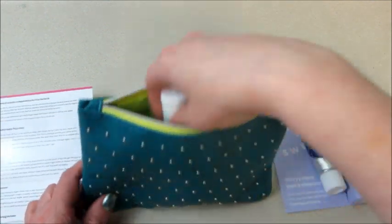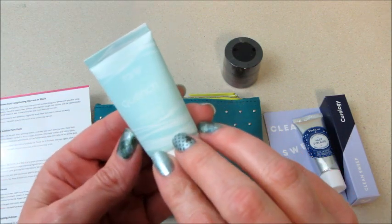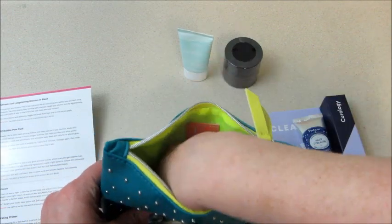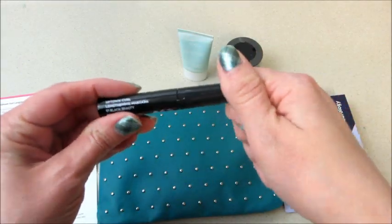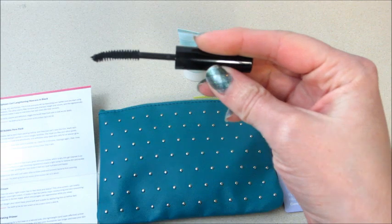I can already bet. So the next one is from Tarte. This is Quench. It's a hydrating primer. I have not tried this product, but I like Tarte stuff, so happy to have that little sample. Then we have Sugar Uptown Curl Lengthening Mascara, which is perfect because mine just ran out.